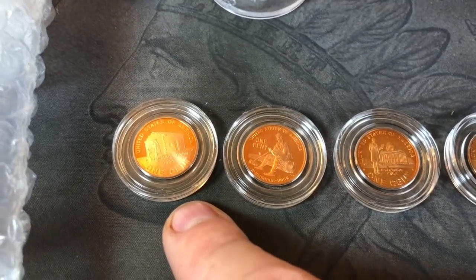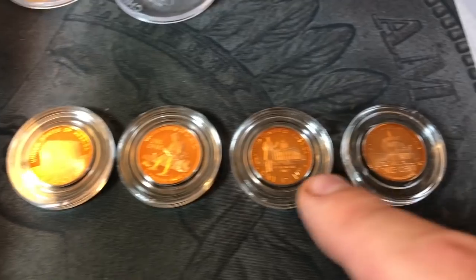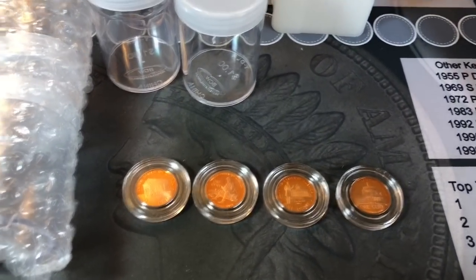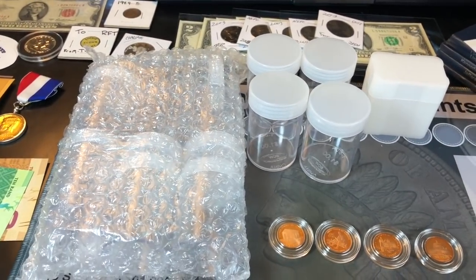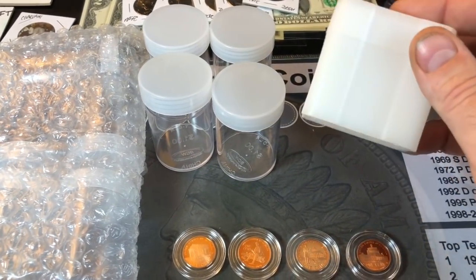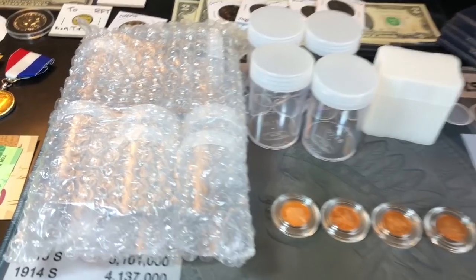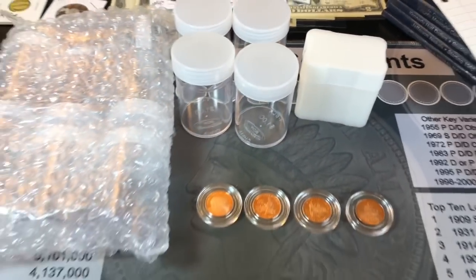We got the birth and childhood years, the formative years, the professional life, and the presidency, all for the entire set, along with some dollar coin holders and a bar holder. Michael, thank you, sir. I'll put them all to good use.